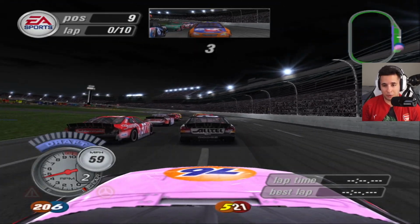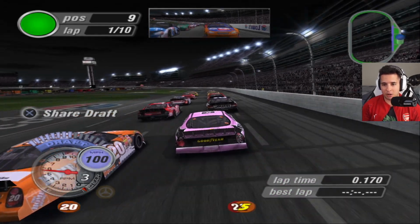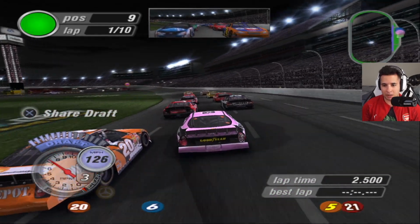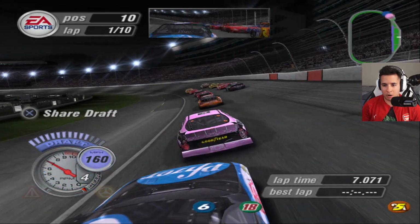I would love to finish like fifth and get inverted to first. That'd be awesome in the final stage, but we are starting in the top 10. I'm happy about that. I'm gonna try to get to the bottom right away. We're gonna have to let Tony Stewart go and then crowd Mark Martin, and we are in.